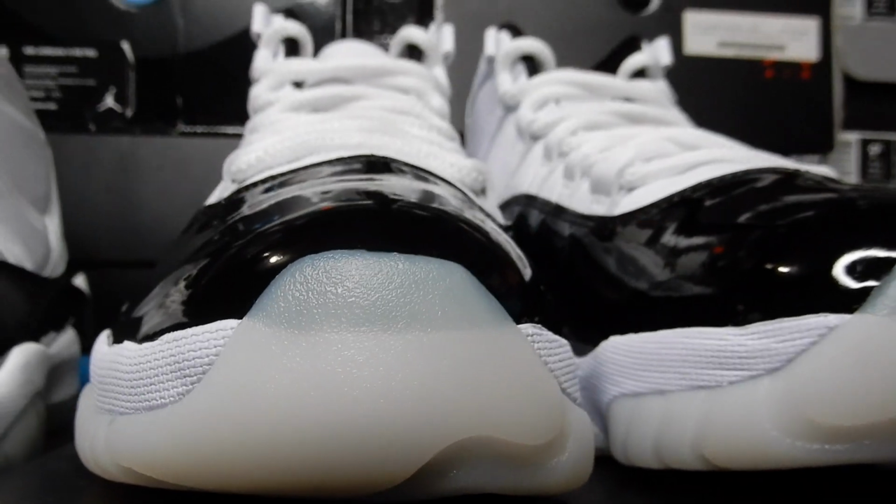I'm going to put these on and step around them so I can see the look on feet. After that, I'm going to share my opinion on these. Then I'm going to talk about release predictions, reselling predictions, and all that stuff. So let's get right to it.